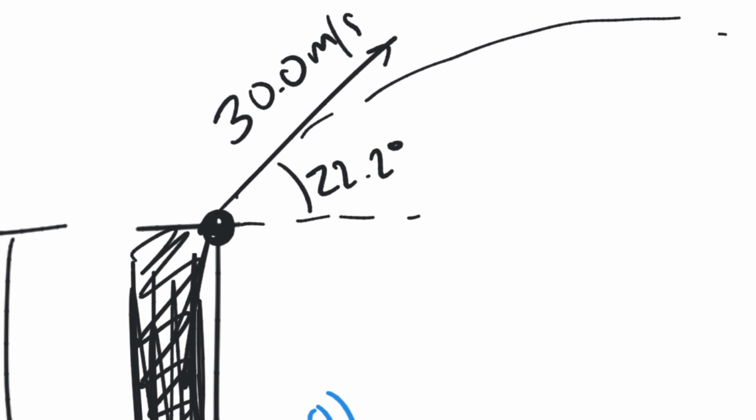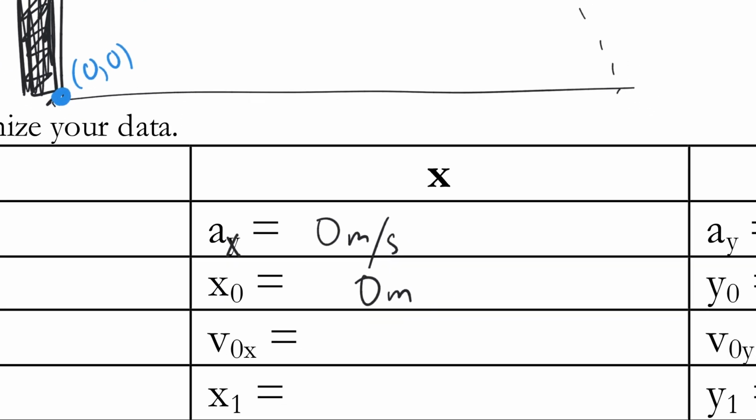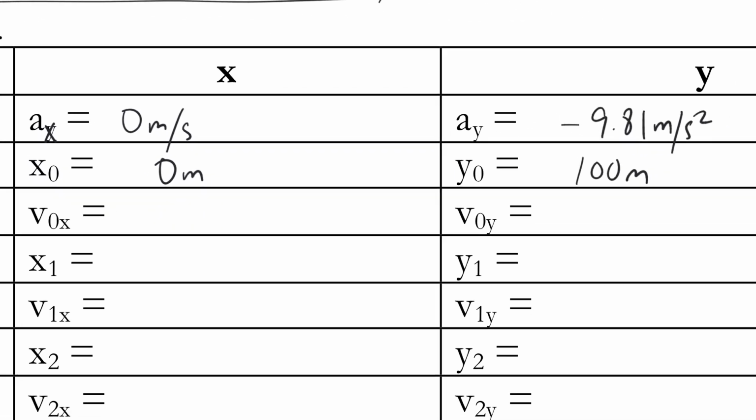Let's zoom in right here. I think last time I did red, we'll go ahead and do red again. So that's the adjacent side. So this will be 30 cosine, because it's the adjacent, 22.2, and this will be 30 sine of 22.2. Okay, so 30 cosine 22.2 is going to be 27.776 meters per second. And this vertical one's going to be 11.335 meters per second. Remember, we're using 5 sig figs throughout this problem. Okay, so let's go ahead and fill those in down here. V naught in the x and V naught in the y.